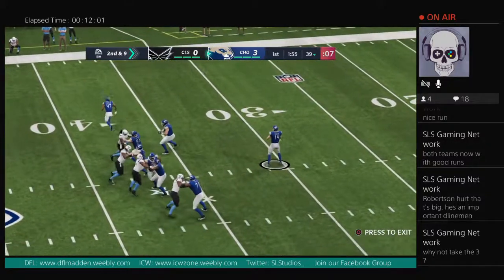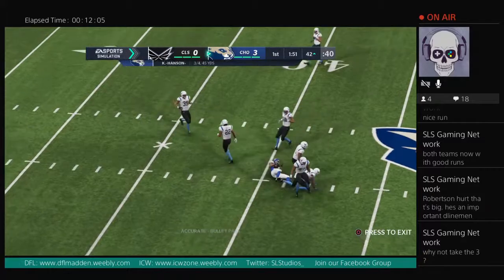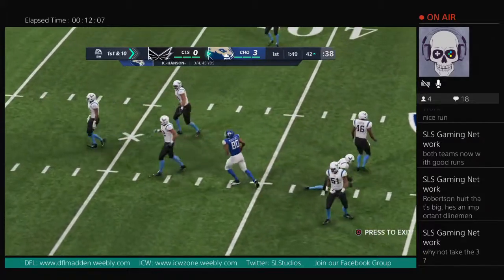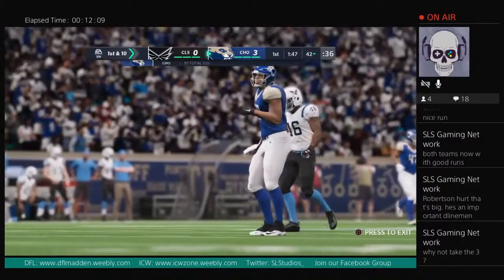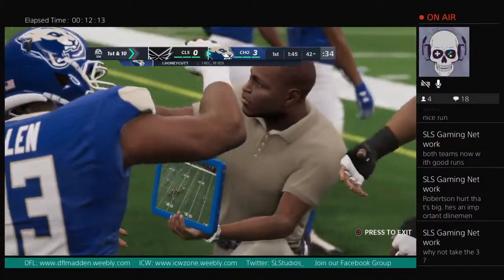Here's a play fake as they set up to throw. A battle for it here, and this will be caught. And taking it across midfield and inside the 45. 19 yards to pick up there.